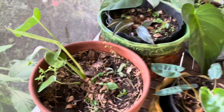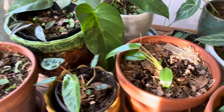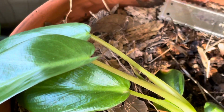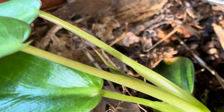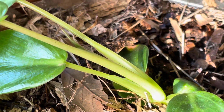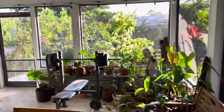a new leaf getting ready to unfurl there. The Philodendron Spiritus Sancti seed grown. It's got a new leaf in less than a week popping out there. I put it right away, right into this compost, and it looks good and happy. Those are my green people.